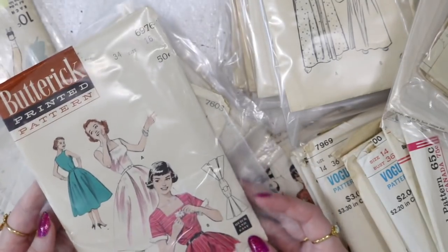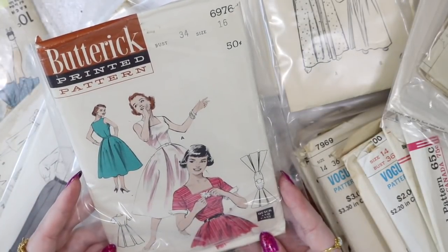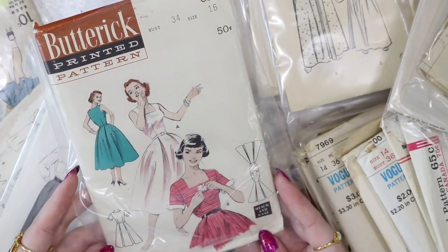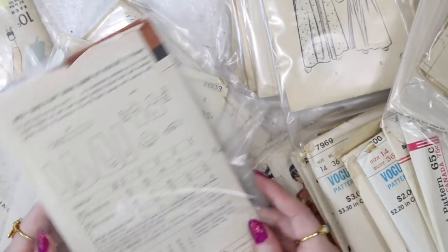This is another Butterick pattern. This one is size 16 from the 50s. You've got a square neckline and then optional sleeves with little winged cuffs. And the skirt has a pleat in the front that lines up with the darts at the front. So that's a nice way to make it cohesive. And this feels like it could be factory folded.